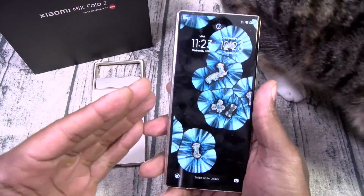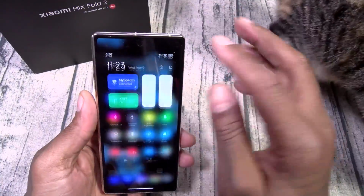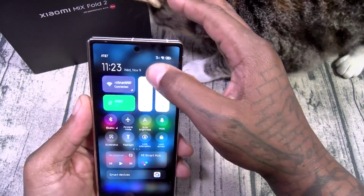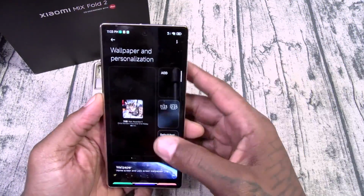Now, you do have live wallpapers. Okay, you got the crystallization. Matter of fact, let's go to settings real quick. I want to show y'all. Let's go to wallpapers. This is what you got.